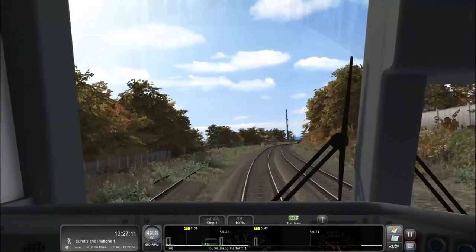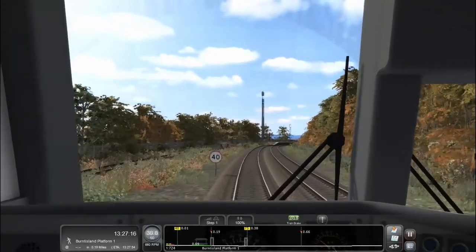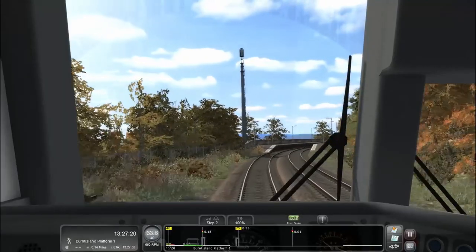We passed the site of Burntisland Junction. This junction was reinstated after East Junction closed, but lasted until 2010.